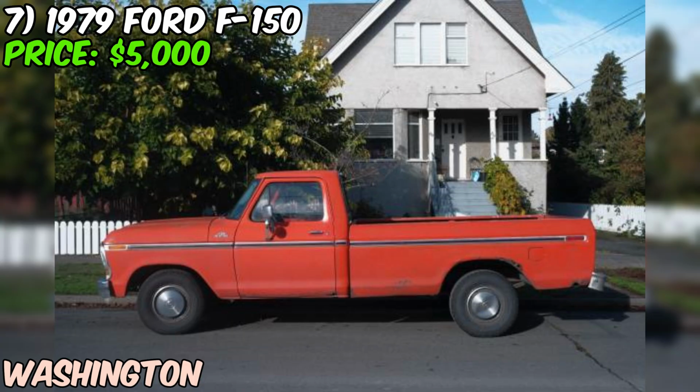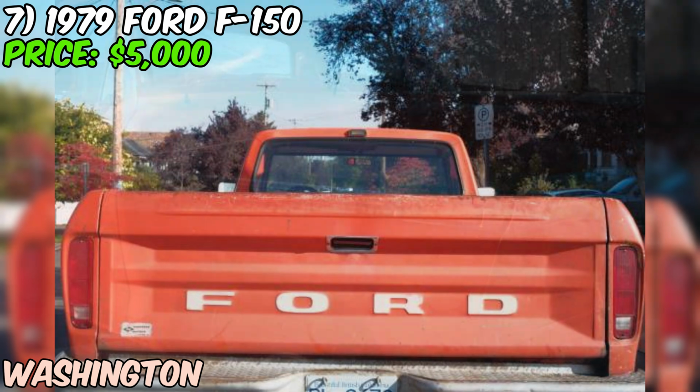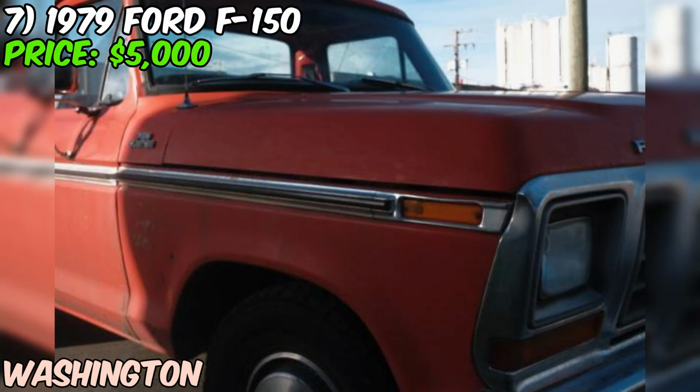Number 7. We're looking at a pretty honest 1979 Ford F-150 that's up for grabs at $5,000, and let me tell you why this one's interesting. First off, we're looking at the legendary 300 cubic inch inline 6, paired with a 4-speed manual that includes a granny gear. That's a combination that's known for being practically bulletproof.